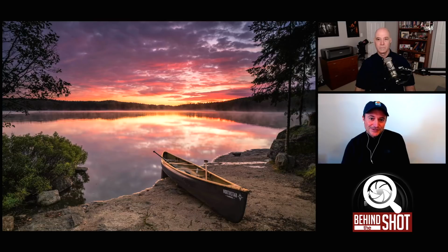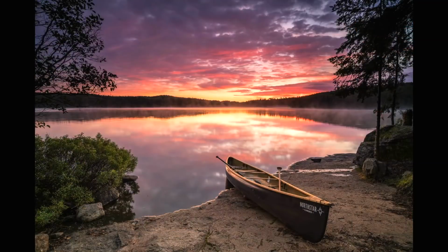About 2 hours before this shot, I'd actually done the same because the northern lights were out, and I shot the northern lights real close to where this canoe was as well. So yeah, everything is positioned just to make this shot.